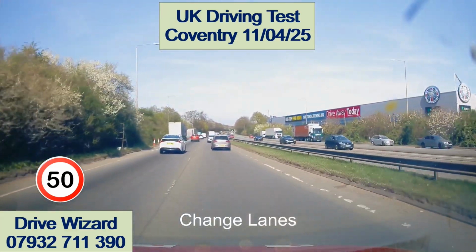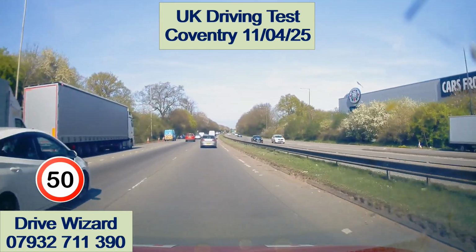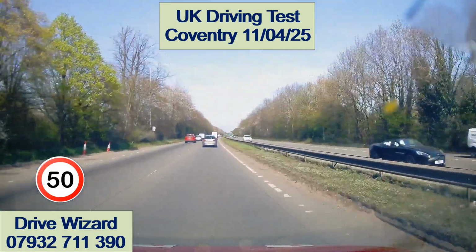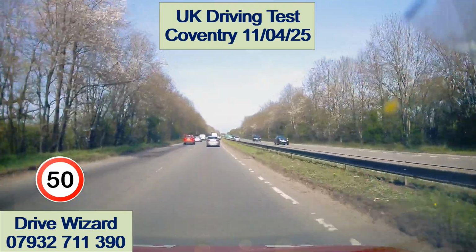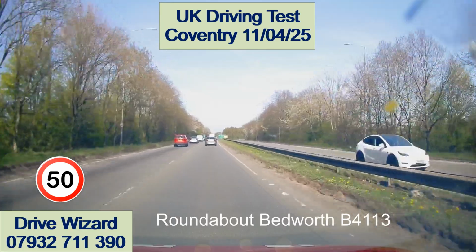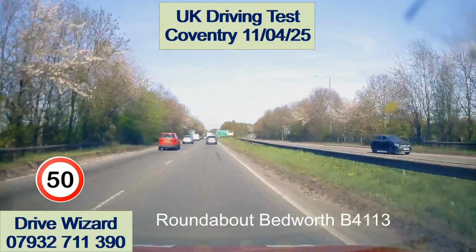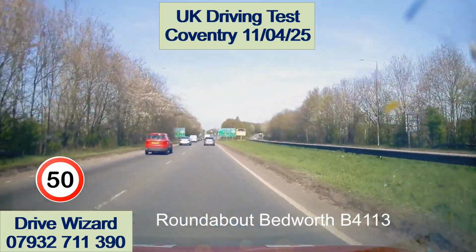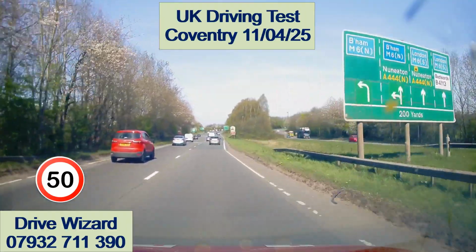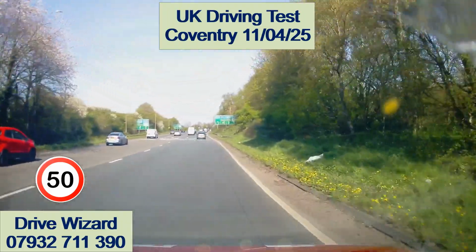Now, you might be wondering why he's changed lanes there. It's because the examiner's asked him to, because when we get to the M69 roundabout, we're going to be following, he said, the B4113 towards Bedworth, or Bedeth, as they call it around these parts. So it's lane 4 where it is. So that's why he's got him to move over. And we're in lane 4 now, aren't we?